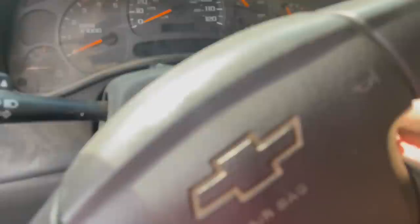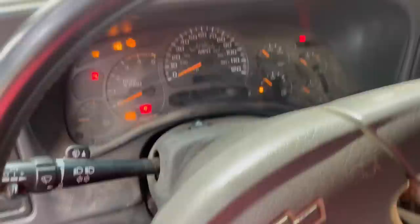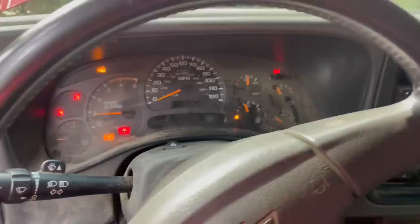I cranked it once and it had very little battery. Let's try again. And I didn't bring a jump pack because I'm unprepared. Nothing. Might as well use the rest of the battery we have left. Yes! I figured that would work.